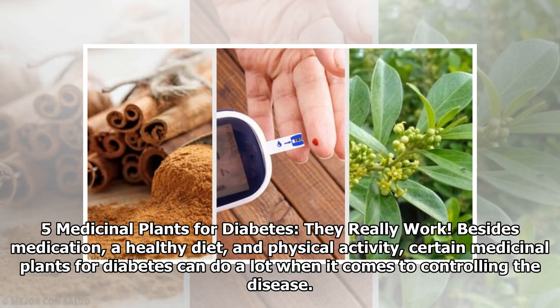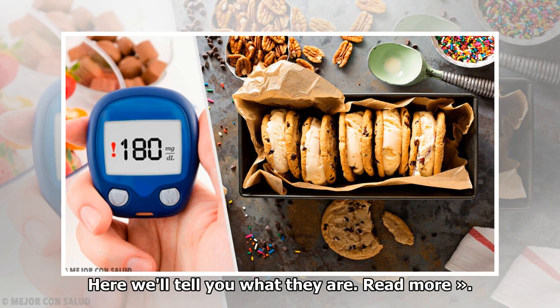5. Medicinal plants for diabetes. They really work. Besides medication, a healthy diet, and physical activity, certain medicinal plants for diabetes can do a lot when it comes to controlling the disease. Here we'll tell you what they are.